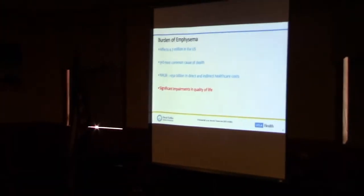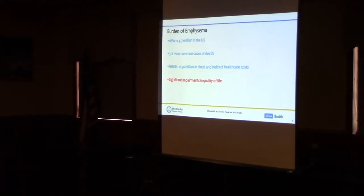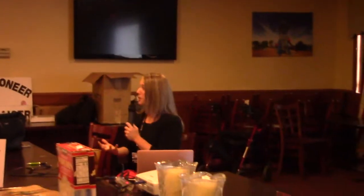The thing that I think is the most important and the biggest burden of emphysema is that it significantly impairs quality of life. And for me and for my patients, that's the thing that matters the most. So I think that's where the valve really comes in, which we'll talk about, because its biggest impact is on quality of life, which I think is the most important thing that we look at.